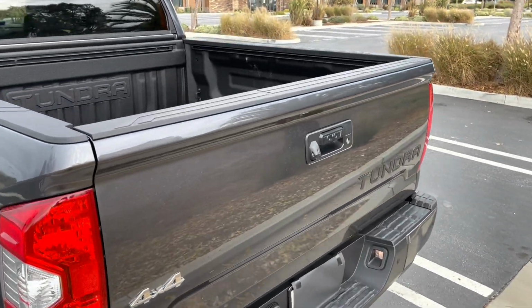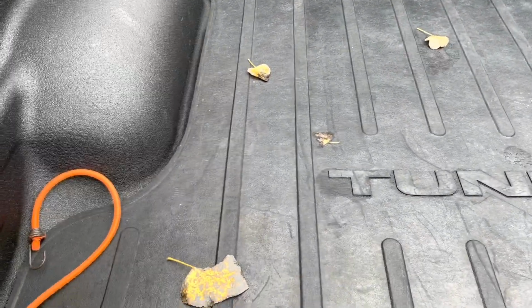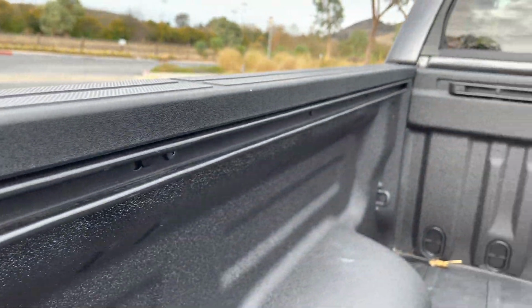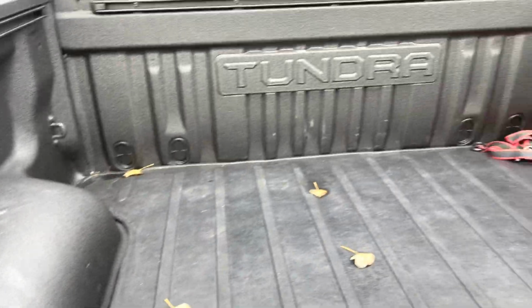This one came with the bed liner inside it. Also, I purchased this Tundra mat right here. I think it's really, really nice. Stops things from sliding around. Just kind of nice to have. This, of course, has this rail system. I have not put in the other pieces to it to help hold things down. Seems to me like the 4 corner holds that I have right here work pretty well for my needs.